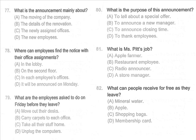Number 80. What is the purpose of this announcement? Number 81. What is Ms. Pitt's job? Number 82. What can people receive for free as they leave?